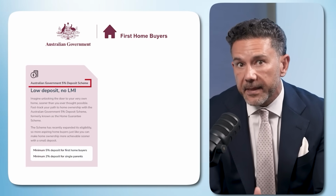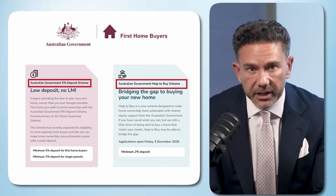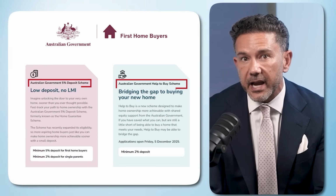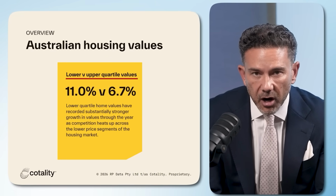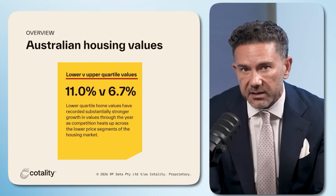Now, we are going to see a collision between first home buyers and investors. This is one of the biggest forces in 2026. First home buyer schemes still matter this year. They're pulling demand from future years into 2026, particularly at the affordable end of the market. First home buyers are targeting areas under the price caps under those schemes, either buying units closer to CBDs or houses further out. At the same time, mum and dad investors sitting on equity are entering those same markets, often with long-term plans to help their kids later.